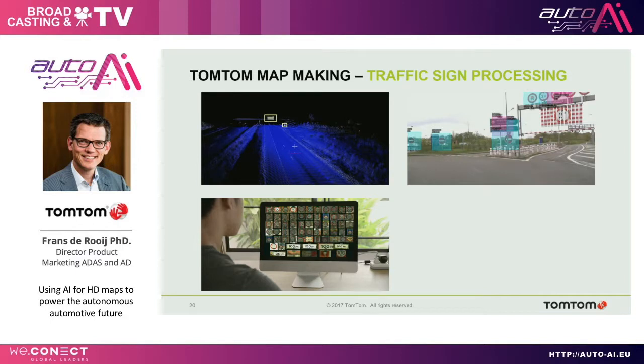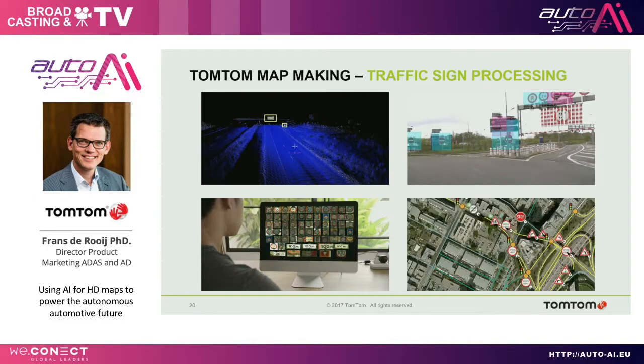Where not, of course, the fallout, we still have operators who then annotate the fallout so that the algorithms get better and better. And as you see here, right, a sign that has a number 100 on it can still mean different things, and the algorithms need to be able to pick that up. And then, of course, that product gets put into the map. All the traffic signs end up in the map.